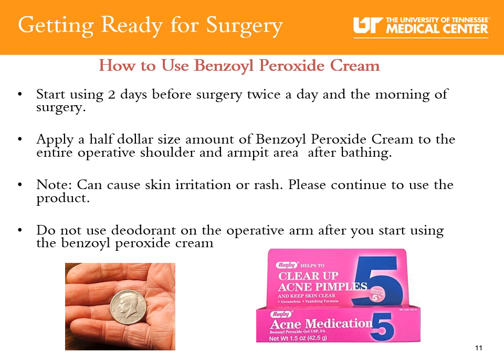Seek immediate medical attention if you develop wheezing or difficulty breathing, swelling of the face, hives, or severe rash after using the cream. If you have ever had an allergic reaction to benzoyl peroxide, do not use this cream. Instead, use antibacterial soap. Please note, you may have some skin irritation or develop a mild rash after using the product, especially under the armpit. This can be a normal reaction. Please continue to use the cream. If you have any questions or concerns, please contact your orthopedic surgeon's office.